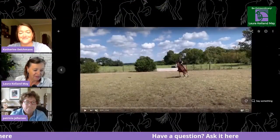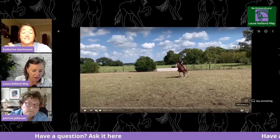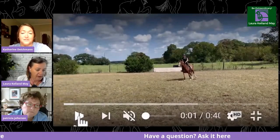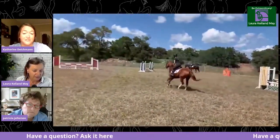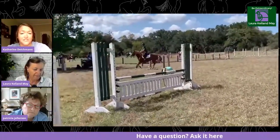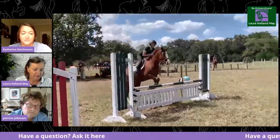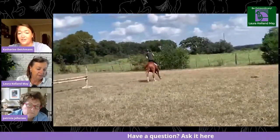All right. So is this the same course? No, this is a different chestnut. This is not the one that we saw go through the grid. This little mare is actually my working student's. She's a great kid. And this is her personal pony that she did most of her training at home with. It's a little bit of a hot appendix quarter horse mare. This is the first day that we're trying a new bit.